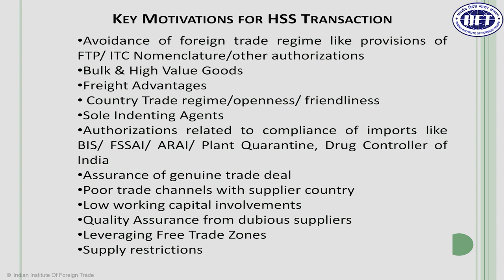Then quality assurance from dubious suppliers is also one of the fundamental reasons. Free trade zones have also emerged as an important network for leveraging sales on high sea, because they are usually treated as a foreign territory. So people buy in bulk, keep it in foreign trade and warehousing zones, FTWZ, and from there they make their supply.